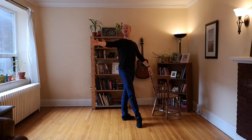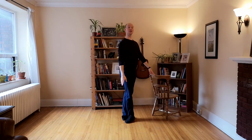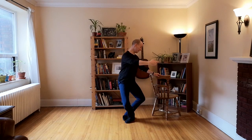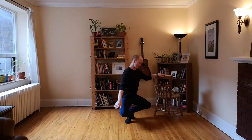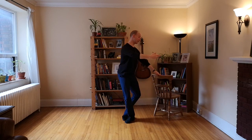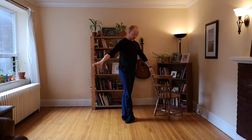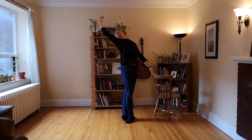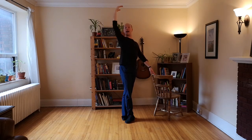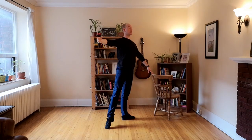Really reaching your eye line still all the way out through your apartment walls. 2, 3, 4. Grand plié, 5, 6, 7, 8. Bring the arm down, 1, 2, lift into the back bend, 3, 4, and up, lower. Tendu to the second, but close first.